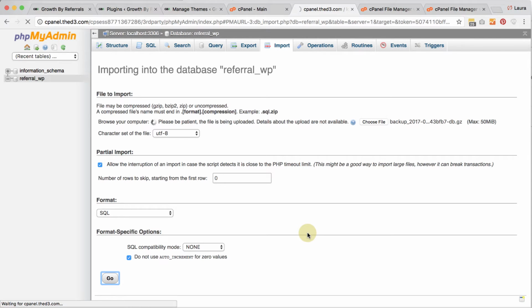So really this works the best when you are moving from one server to another and you're keeping your same domain name. If you need to change your domain name, then that is something different that you're going to have to figure out, that's not covered in this video. So you're going to have to figure that out by Googling how to change a domain name in a WordPress database. And in the future, I do hope to have some sort of tutorial on how to do that.